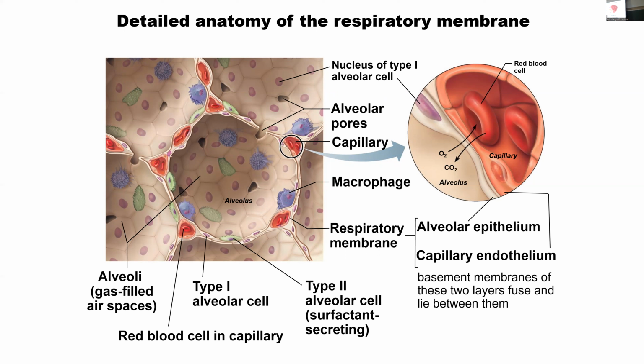So this is a capillary that's cut transversely. It's kind of coming at you. You can see gas only needs to move across this very small layer here. This one layer of the endothelium of the capillary and then one layer of that type 1 alveolar cell, and gas is exchanged. The other cell is these macrophages. These guys are moving around, picking up this debris or potential pathogens and getting rid of them for you.